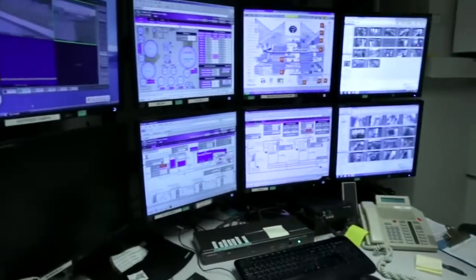Oh, we want to see the control center. Let's do that. Let's do it. I see something that all the geeks are going to totally love, just a wall of monitors with all kinds of, how do you even read all this stuff?